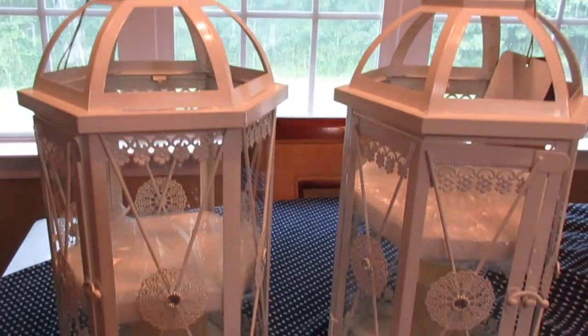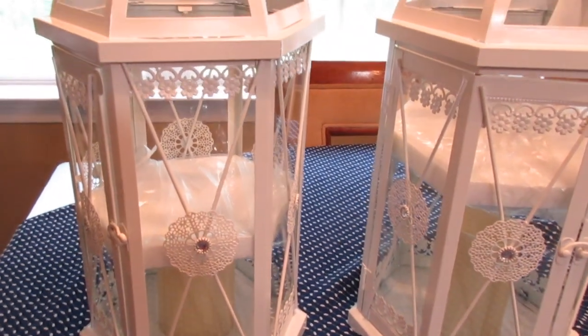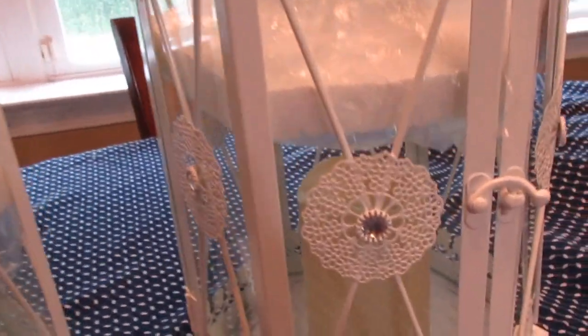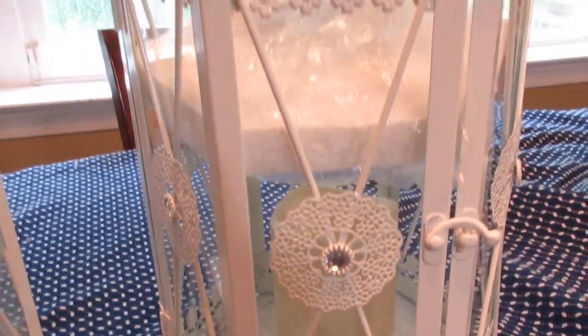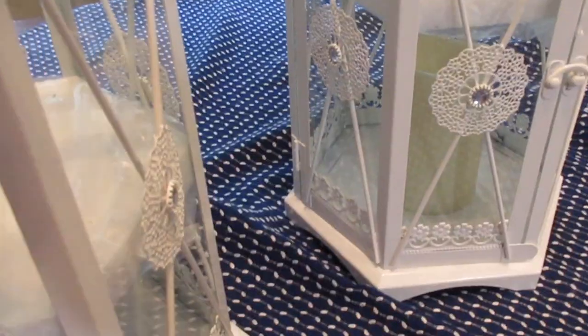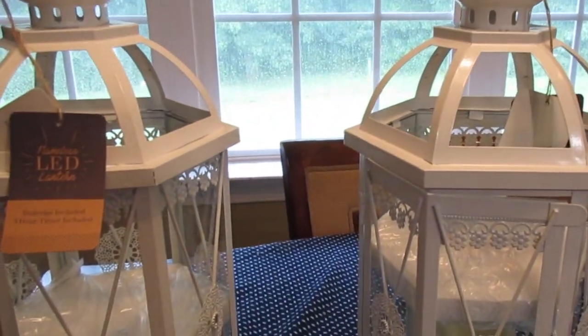I purchased these 2 white gorgeous lanterns from Burlington. Sorry about that. I thought they were so pretty. They had little details on them, and they are all LED. See how pretty they are? I think they are so gorgeous. And they were $14.99 each, so I purchased 2 of these. I just want to share with you what I got from this shop with me.